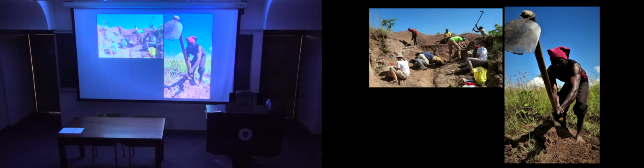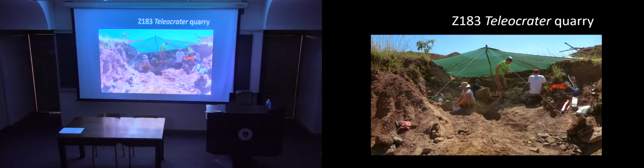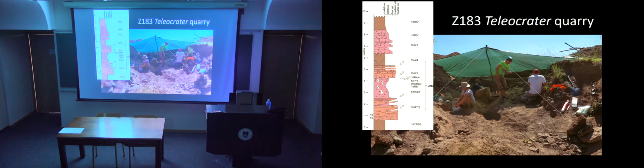Having collected and logged all the surface stuff, we then needed to find out where they were coming from. We had a pretty good idea that there was some in situ material just here, but to do it properly, we needed to bring down the whole riverbank. For that, we employed local laborers coming from the village. We pick them up in the village and take them out into the grasslands. They helped us bring the overburden down to the bone-bearing layer, and we spent the whole day for a week excavating the bones. The bone-bearing layer, in fact, is right here.